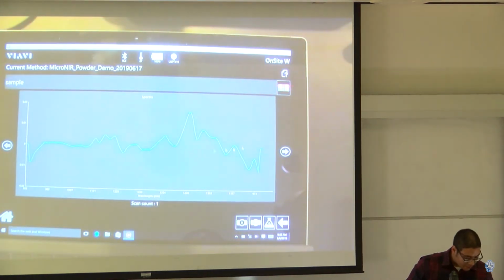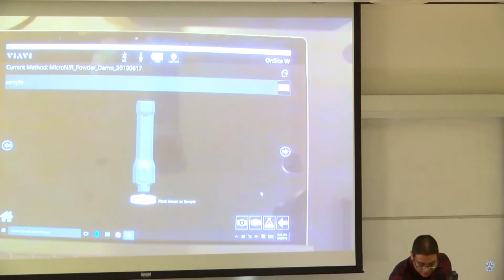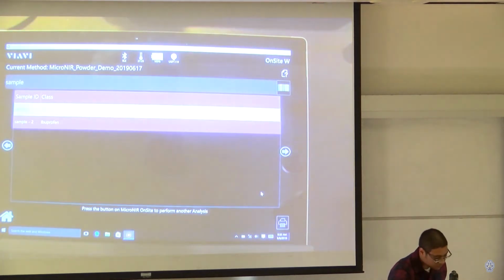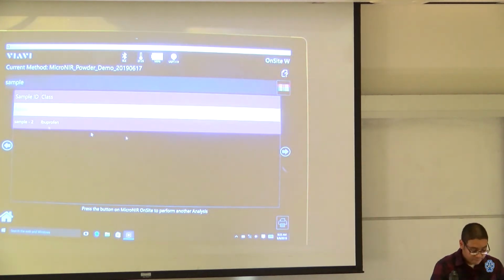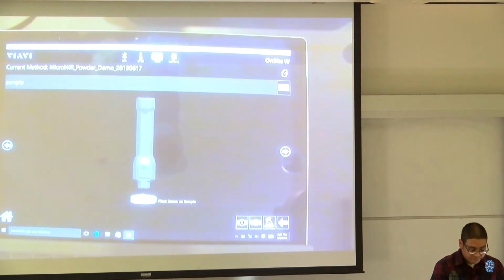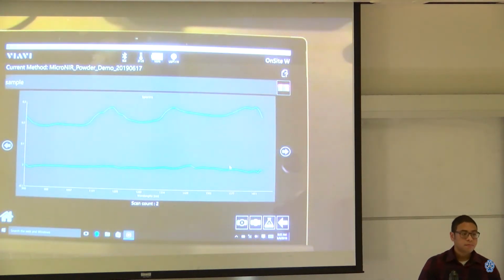So here's a spectrum of it. This is actually a process spectrum, but I'll go over that. If I do another one, for instance, here. So ibuprofen. Yeah, it is. So these are all ground up different white powders, and the reference is something where you're teaching it how things respond to light, so that you can compare it to how these other things are responding.